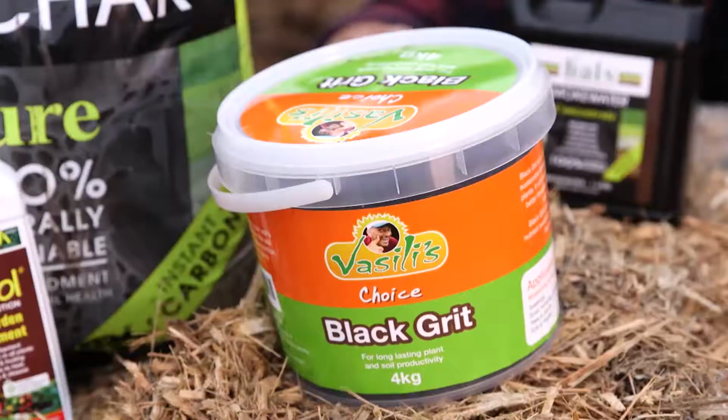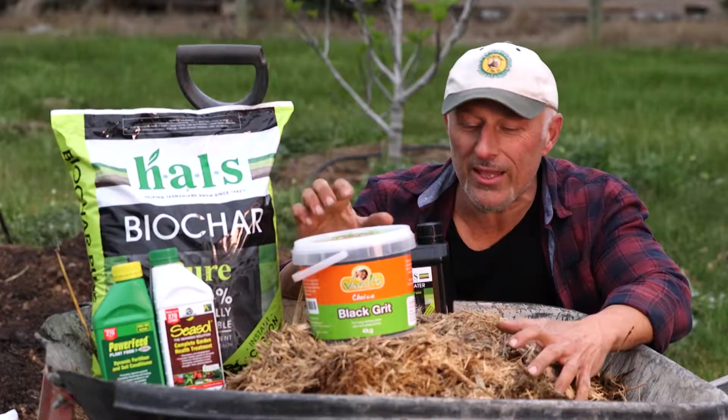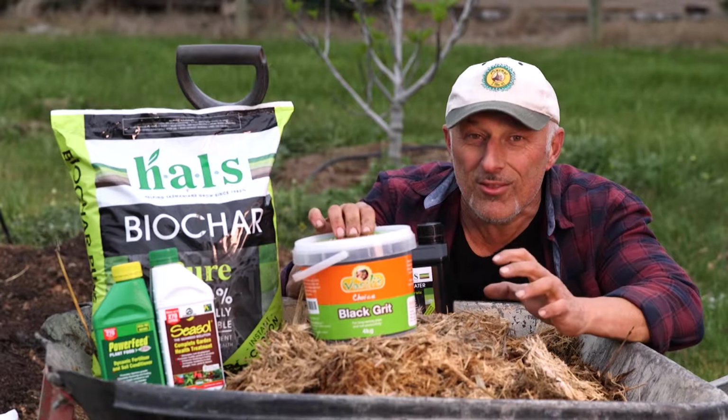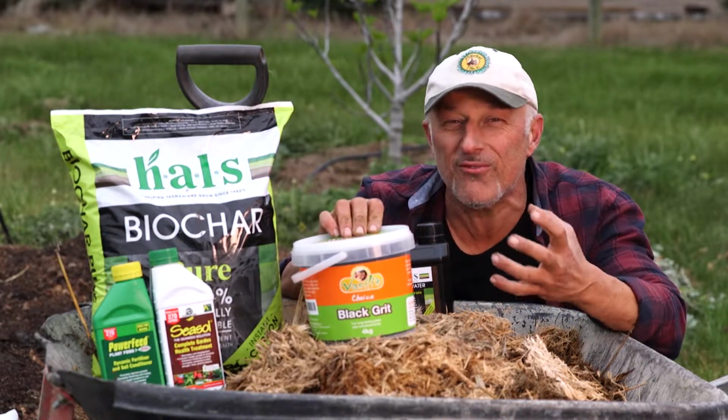This is what I'm adding into our veggie garden today. So we've put our chicken manure in, we're going to mix that through, but before we do that, I'm going to be adding some black grit so I can get that calcium silicate back into the soil and the magnesium, so we can keep those plants nice and green and beautiful fruit and flowers and vegetables growing.